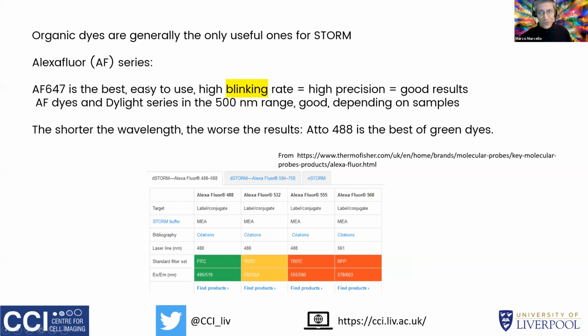in principle it is good, although also in the Alexa Fluor family there are good and less good dyes. We were told, for example, that Alexa Fluor 647 is the best: an easy to use, high blinking rate dye, and having a high blinking rate gives high precision, so you can get good results. 647 is a far red line. And the message, which is again very different from what we are doing in the confocal world, is that the more you are in the far red, the better your picture is going to be.